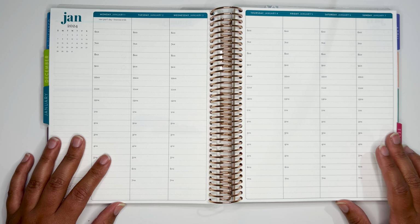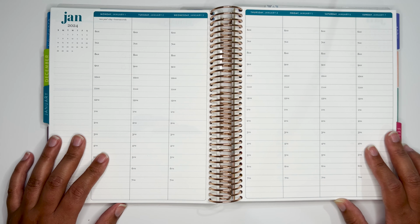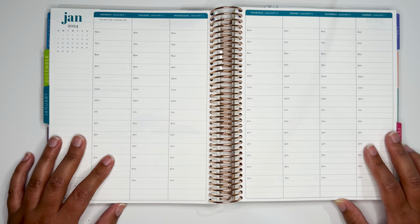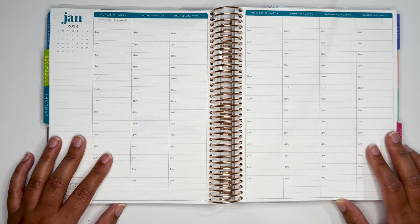So all of these layouts are available in all of the styles. So that means that you can get vertical in the Inspire, or you can get horizontal in the Canvas, whatever you want. They are all interchangeable. And that's one of the things that people like about Erin Condren, is that they are super personalized.